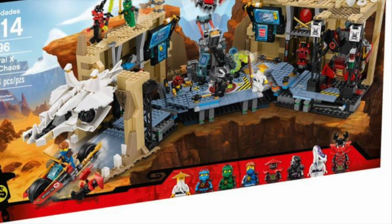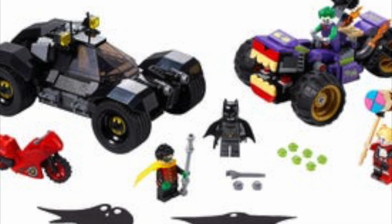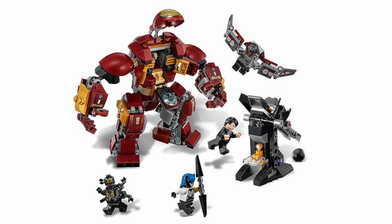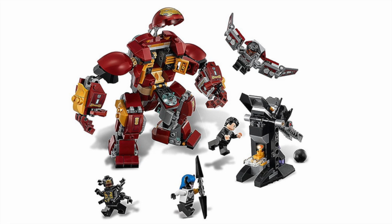You have to think, are the pieces used for this build good? Is the build itself good? Because one of the main reasons why we buy Lego sets is to get builds.